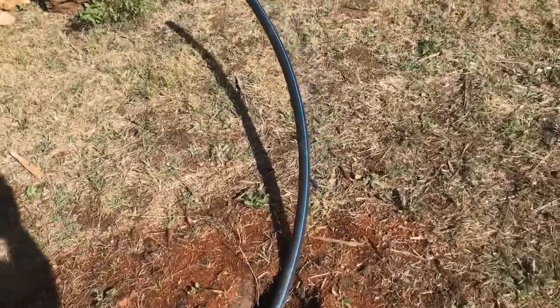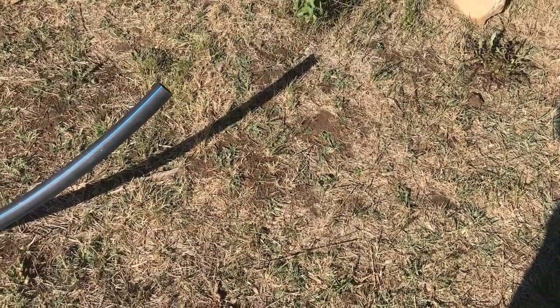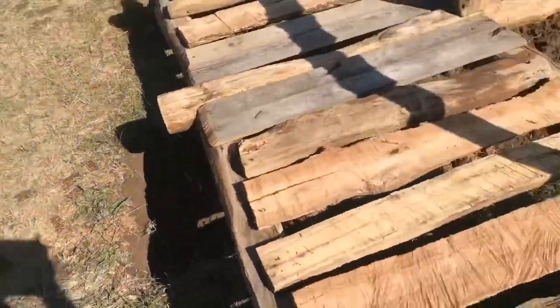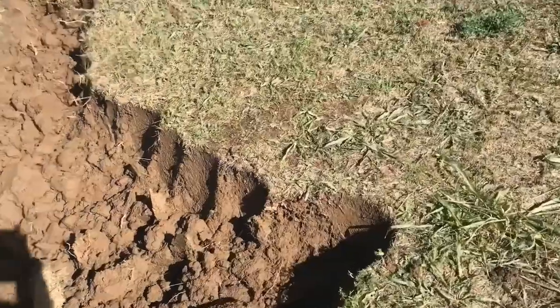This will actually be buried, but I've got to dig a hole roughly here for the pump to be located, and that's going to be located next to the river, so I might put a little building on top of it so it looks like a little water wheel kind of thing going on.